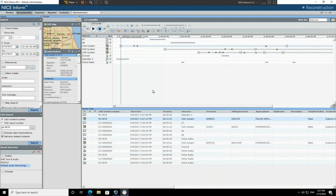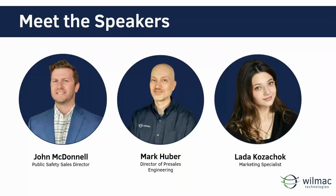And John, I'll hand it back to you. Great, thanks. Short and sweet. And I think that's the point, right, of the CAD integration. This is supposed to be making discovery very quick and easy for you. So hopefully you can see how fast you can turn around an incident there.